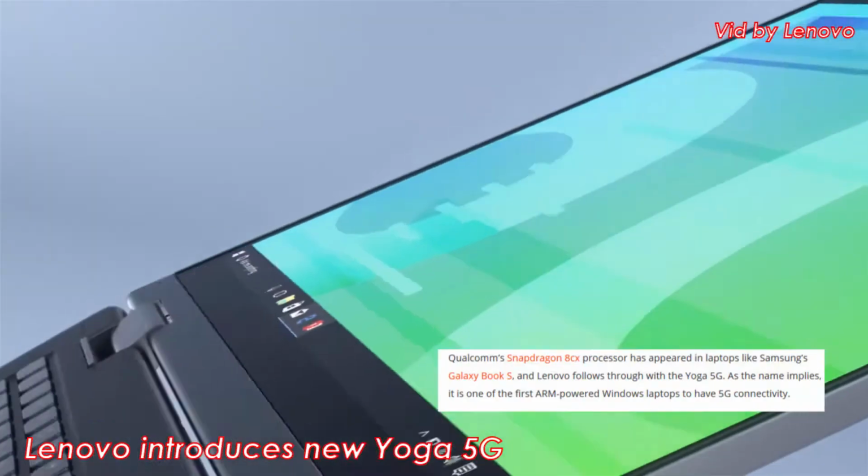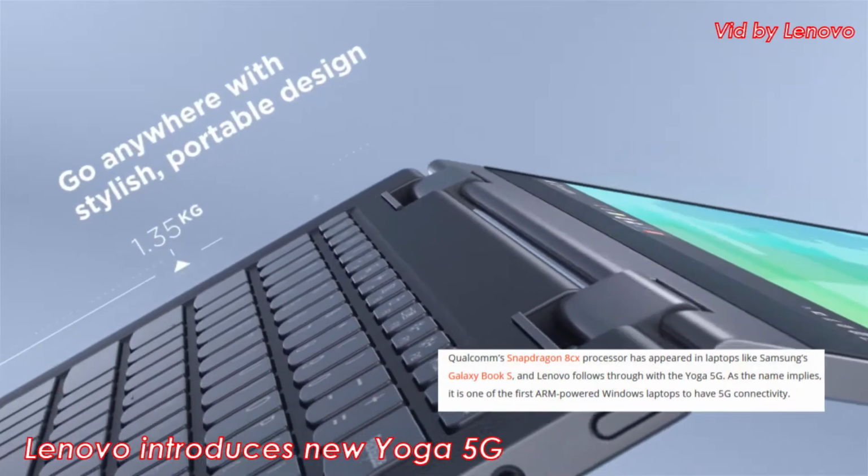Yeah, a Qualcomm Snapdragon chip. Although this isn't your usual mobile ARM processor. No, this is the Snapdragon 8CX, a processor that has appeared in laptops like Samsung's Galaxy Book S. Now, originally I thought that the 8CX was just another ARM processor. It's not going to be performing just as well as Intel's or AMD's, but boy, was I wrong. It is actually pretty freaking nuts.